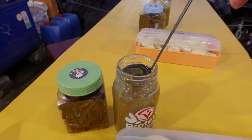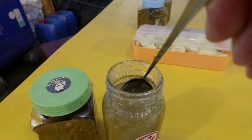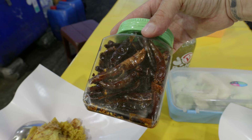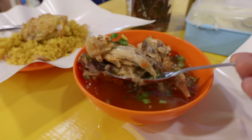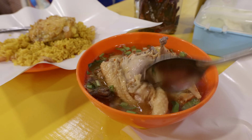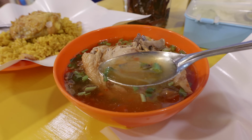All right, and then we've got the sauce, which is like a sweet mint sauce. Some dried chilies for Finley. And then we've got this beautiful chicken soup. Look at that. Oh, look at that, we've still got some chicken on that bone. Look at that. Beautiful.